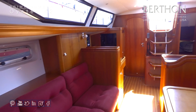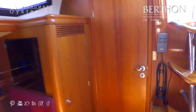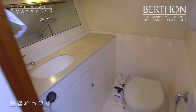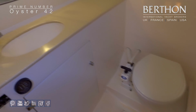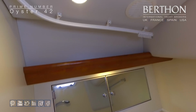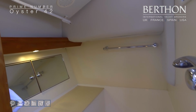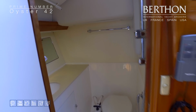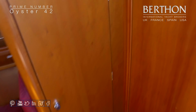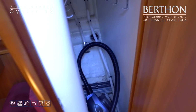Moving aft, the boat is a 2-cabin layout, so you have a large double to port and then guest heads to starboard. Again, Corian surfaces, white GRP moulded finish, so clean and smart, that's the order of the day here. A nice bit of cherry detail there. And a feature disappearing on many yachts today, wet locker.